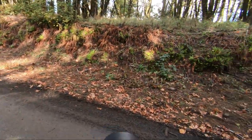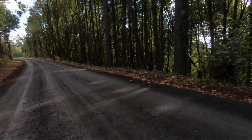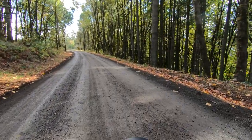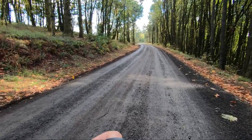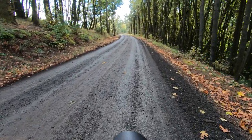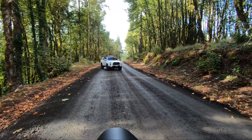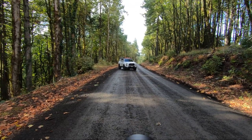All right, so we're blocking the road, so I'm leaving it running. I always put the window down because I just don't like leaving it running while nobody's in it. So I'm gonna shoot this at as close to 56 millimeter as I can. Which is gonna be about here.